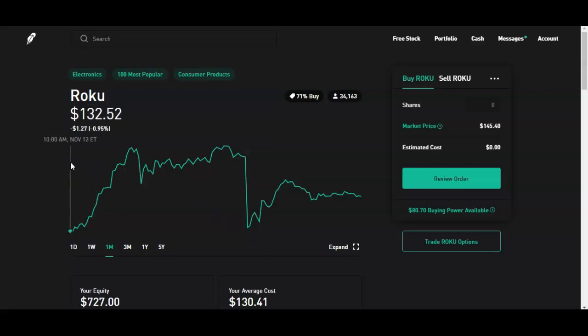I only have 5 shares right now. I would love to build up a 100-share stake, but I'm also invested in some other things, and I have some other slower growing companies in my retirement account. But my goal is to get as many shares of Roku as possible. I own the majority of my shares in my Robinhood account of Roku, so I really like this stock, guys. I'm very bullish on it.